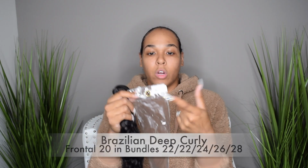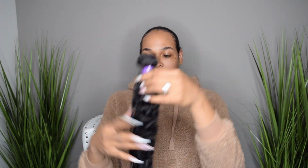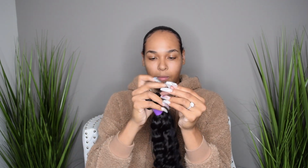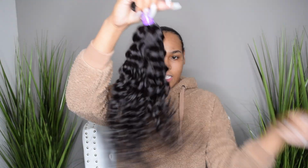But it says Brazilian deep curly, and this is 24 inches. Every time you order, whatever hair you order, it's always going to be on a little sticker like this on the little bag that you get your hair in. Then you take your hair out, and it always comes with a hairnet. Oh my god, it comes in a hairnet, and this is the hair.